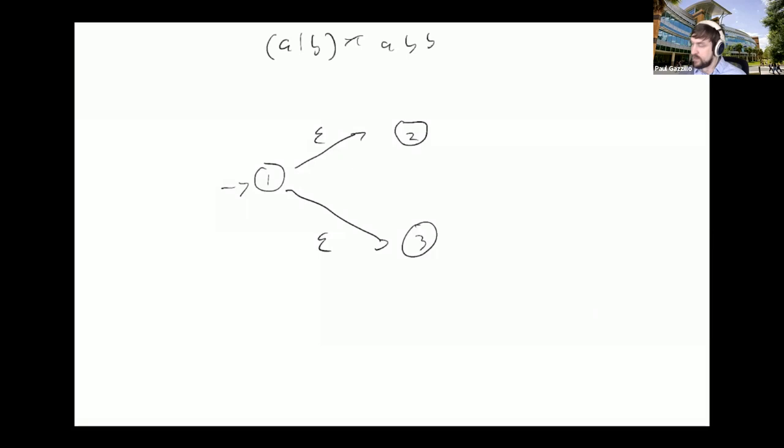For this example, this is actually a really convenient thing for us, because we can also allow multiple transitions on the same character. So before, let's start where we left off.